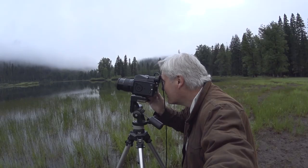Well, I think on my last Adventures in Film video, I kind of left you at Lost Lake, I believe. And I was working on some Ektar film at the time. That film is still not processed. But I thought I should tell you why I put that on the back burner. Things had changed after I started the series that I couldn't really justify the cost of the film.